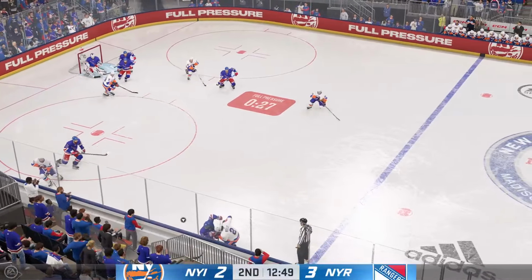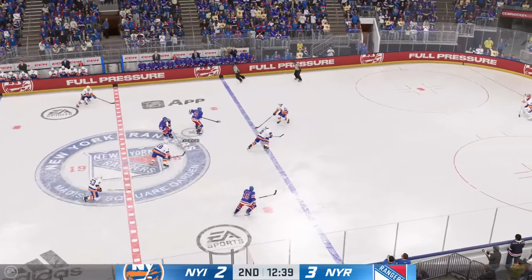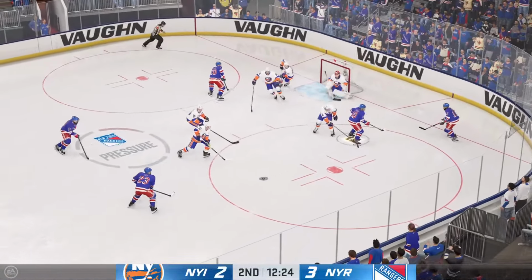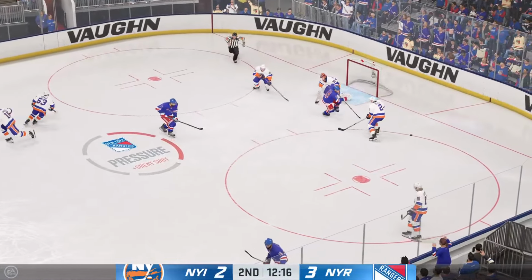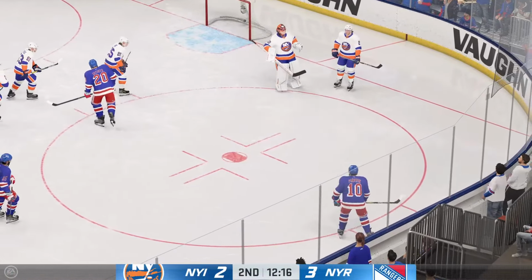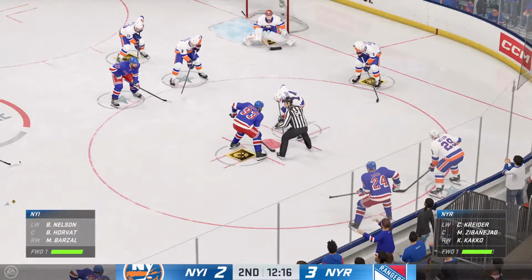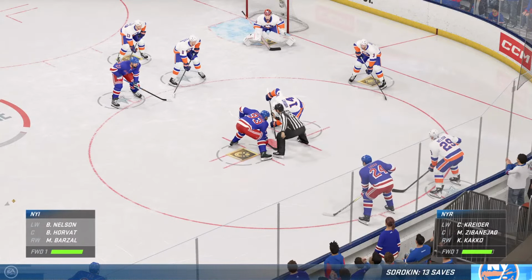They are really pouring on the pressure here. And the D's got it in their own end. Kreider's got it against the boards. Moves it to Panarin. Sends the pass over. And the puck dies with the trapper save. Still lots of time left in the period. The Rangers have a little breathing room here, but not much as they lead it 3-2.